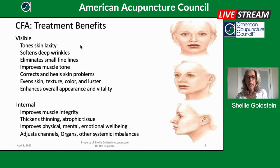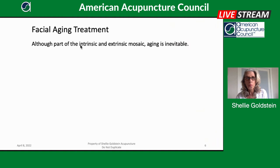And then internally, because we are working from the inside out as facial acupuncturists, we'll see an improvement in muscle integrity, a thickening of thinning atrophic tissue, which ties into today's presentation, and an improvement in the physical, mental, and emotional well-being of the individual themselves as we are adjusting channels, organs, and other systemic imbalances.